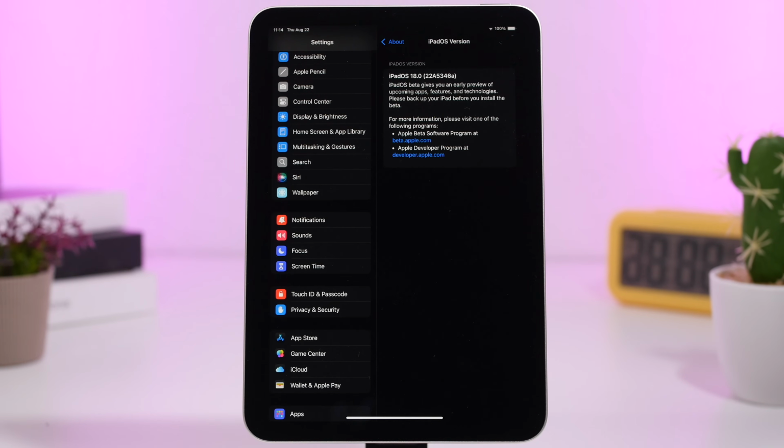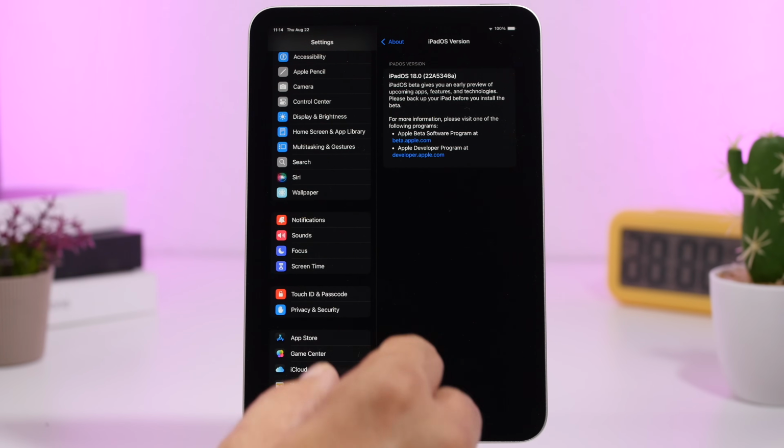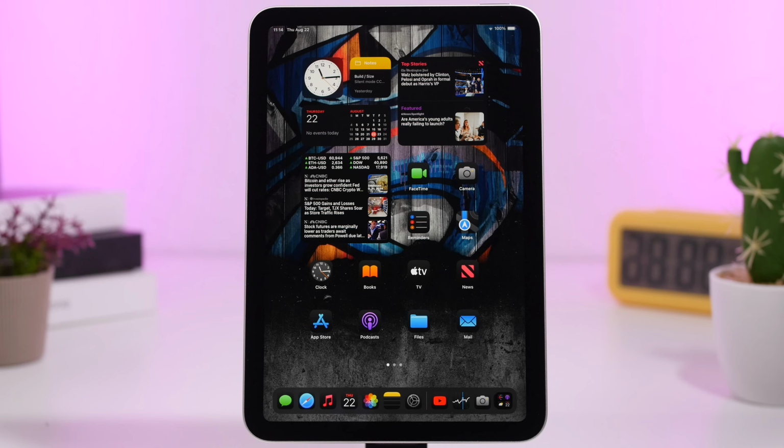As you can see right here, we have the build number for iOS 18 beta 7. And as you can see, it ends with an A. So we have 22A5346A, indicating that this is almost over. iOS 18, as we know it right now on betas, is going to the end. Of course, we're very close to the release of iOS 18 to the public.